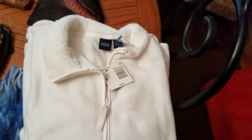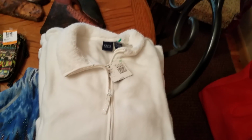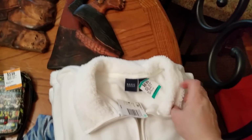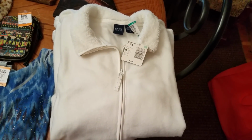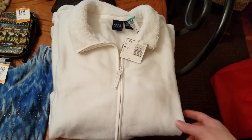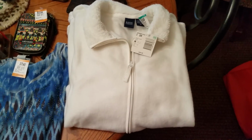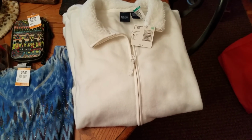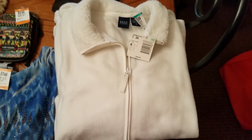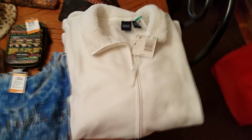Now, would I have chosen this creamy white? Probably not, because I will find a way to get it dirty. But that's just who I am, I guess. So I was very happy to get that. I did need it. The sleeves are long enough. I have such a problem with sleeves. I put my arms straight out and they go up my arm. So yeah, very happy to get that and a good price. We'll see how long I can keep that clean.